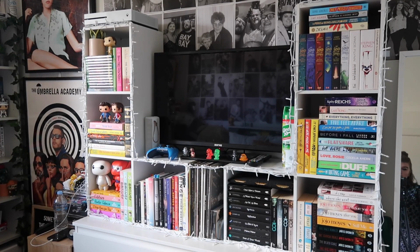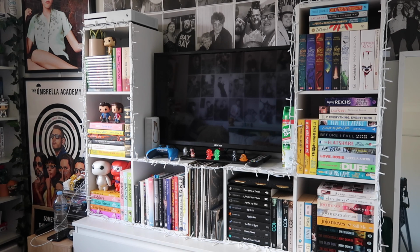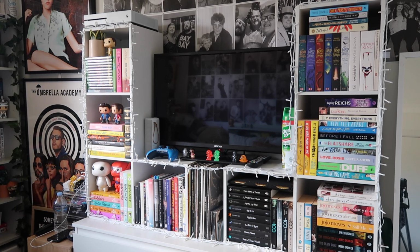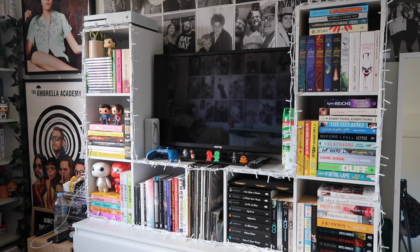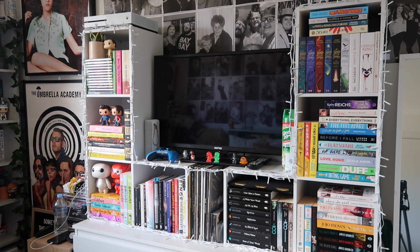Hello, me in the mirror. This is basically everything is from Kmart. The lights around it are from Kmart as well. I'll leave them linked down below. But basically this little unit is pretty much for more of my books because I have too many books now. You guys know I bought a lot of books in lockdown. If you watch my isolation haul, I'm pretty sure I bought at least 70 books in lockdown. But this is my little setup. I love this setup. I wake up every morning and look at it and I'm just so happy.